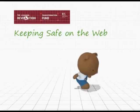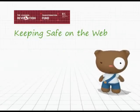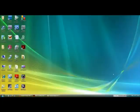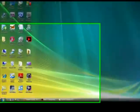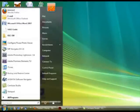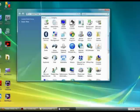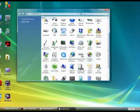Let's have a look at your computer. It should have some basic protection software installed. The first thing you need to do is to check that the software is there and working. I'm showing you this in Windows Vista, but it looks much the same and works much the same in Windows XP, and you do the same things. First of all, we go to the Start button, and then we look at Control Panel. Come down here until you get to Security Center.